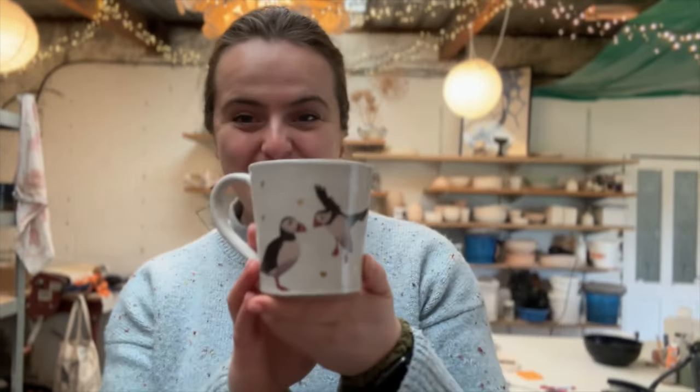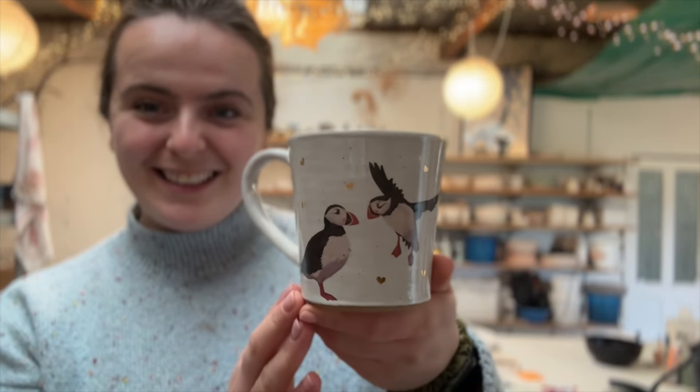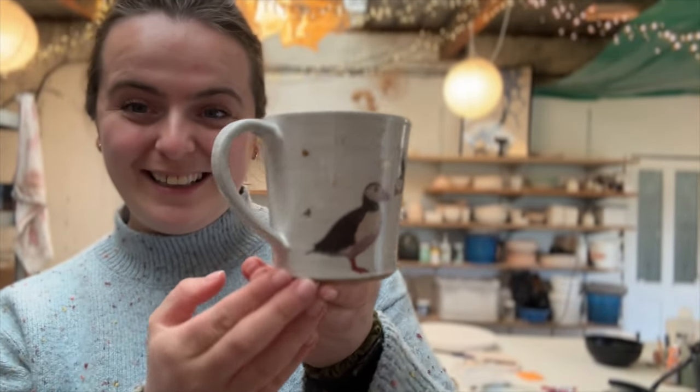So here is the PUFFIN mug. It's a very limited edition. By the time you watch this, it's already available to pre-order, but the shipping date will be on the listing. It's going to be a pretty quick turnaround time. So let me grab it. Oh, is it focusing? Isn't that just the cutest thing? Oh, there we go. Isn't that the sweetest thing?